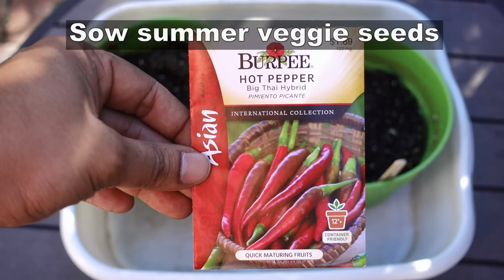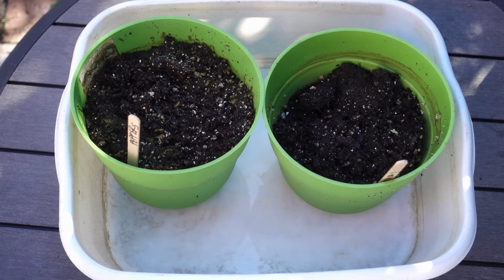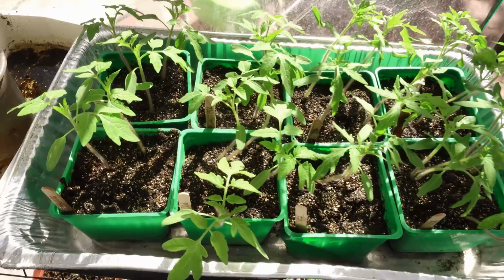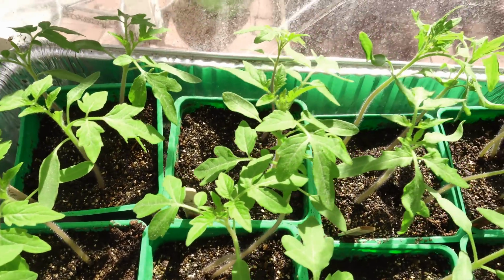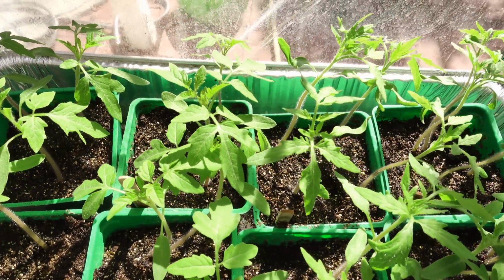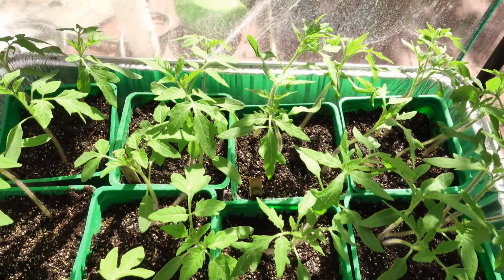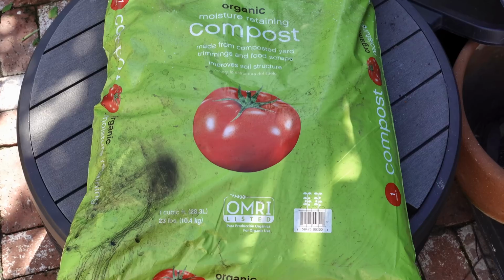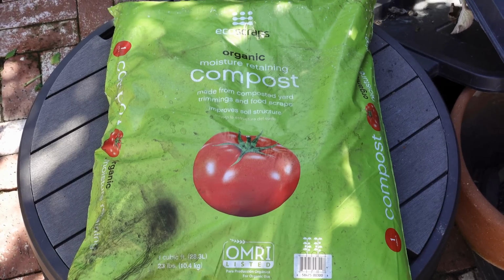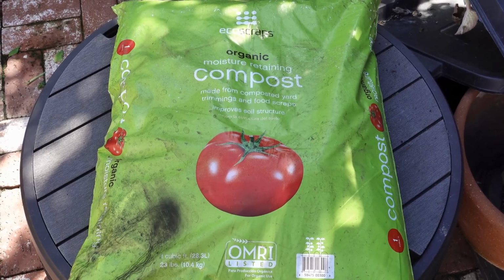Sow your summer vegetable seeds if you haven't already done that. You can see here we have sowed our pepper seeds and the tomatoes are now growing very well in the greenhouse. They have germinated and we're growing a lot of tomato varieties. So it's a good time to sow your seeds. And then the next activity that you need to remember to do is to add a lot of organic matter, a lot of amendments to your soil.